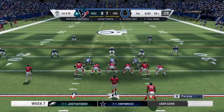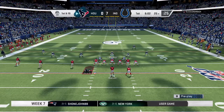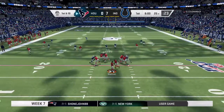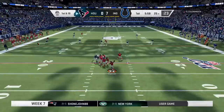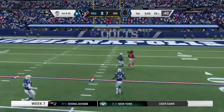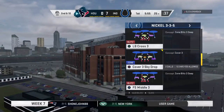Watson will bring up the Texans here, 1st and 10 at their own 25-yard line. From the gun, here's Watson. He's going to loft one deep over the middle. And that is incomplete. Showed off the arm strength there, but to no avail.